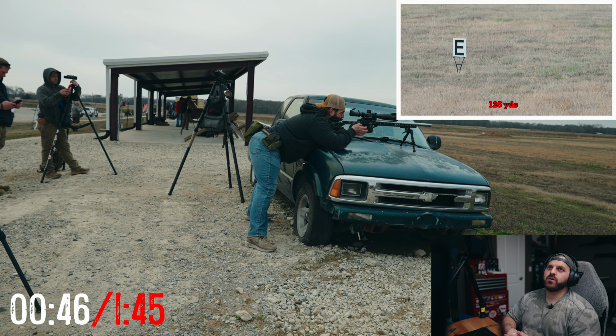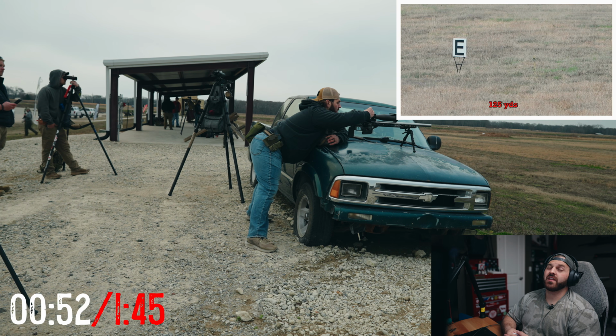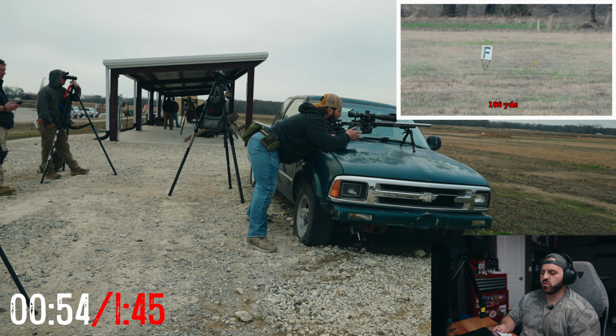So wind call carried over pretty well. I think I get 3, yep, the 3 impacts there, and then I think I get all 4 impacts at F as well.